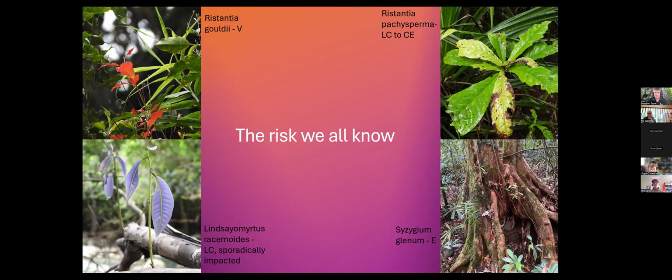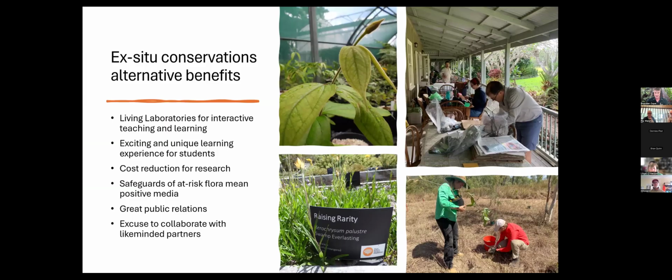So ex situ conservation, the alternative benefits you can get out of this. Living laboratories for the university and for botanic gardens is obviously a big one. Having these sort of gardens that can be used for teaching and conservation and research and ongoing public engagement that have multifaceted approaches as opposed to a single approach.